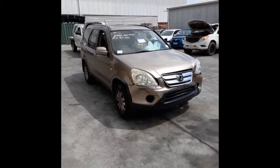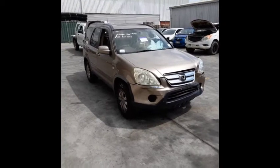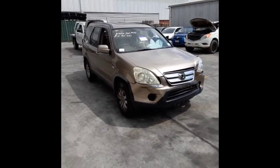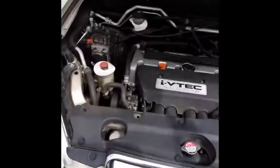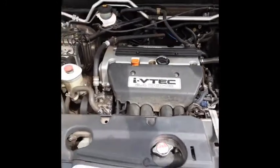Our phone number is 0738481382, and today we have a 2006 Honda CRV Sport, stock reference number 4468. This shape runs from the 8th month 2004 through to the 3rd month 2007. It has a K24A1 2.4 litre 4-cylinder petrol engine backed by an automatic all-wheel drive transmission.